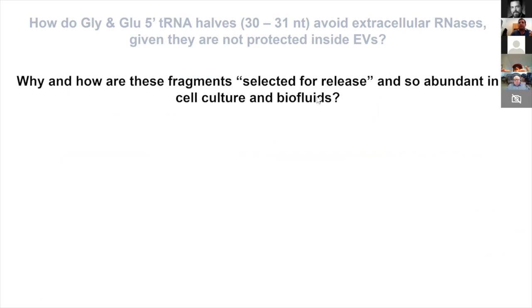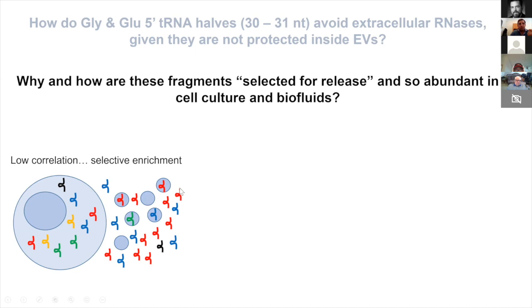So, as I mentioned, we observed a low correlation between the levels of these tRNA fragments inside and outside cells. And intuitively, we thought that if there is a low correlation, that means there should be a selective enrichment, that these fragments are somehow selected for release. So there should be a molecular mechanism inside the cell dictating which tRNA fragments will be released to the extracellular space and which will not.